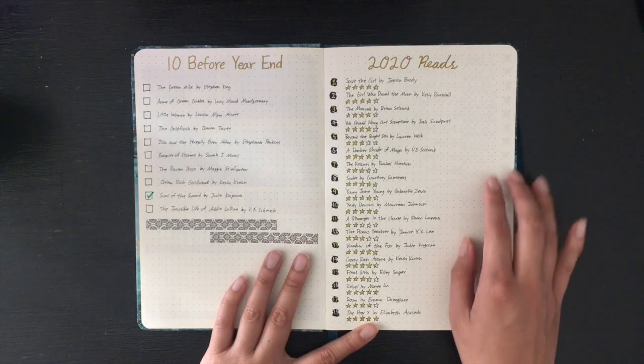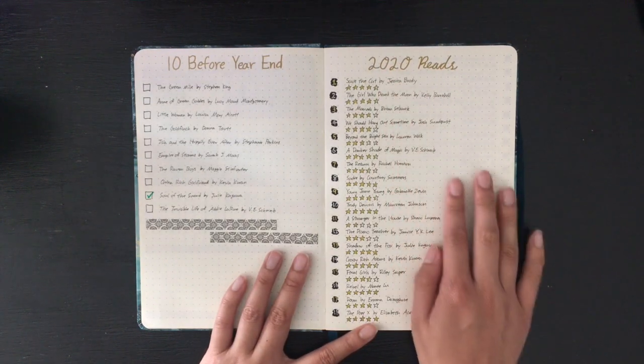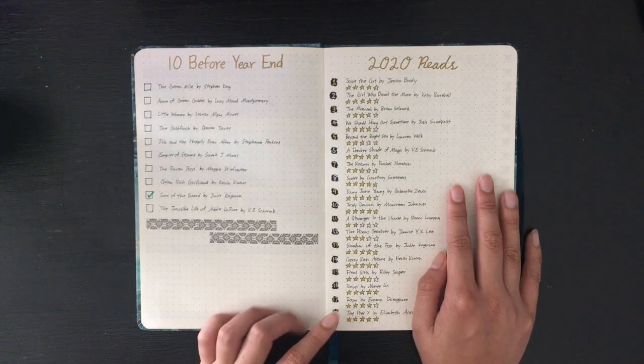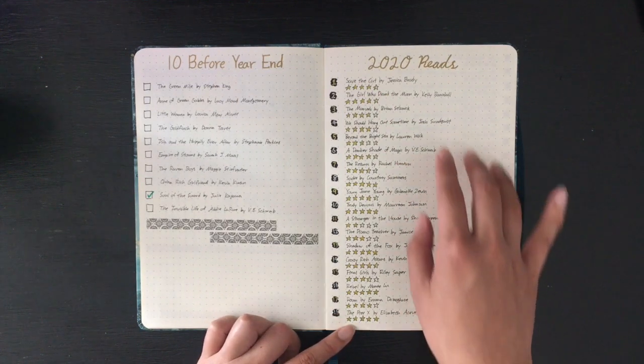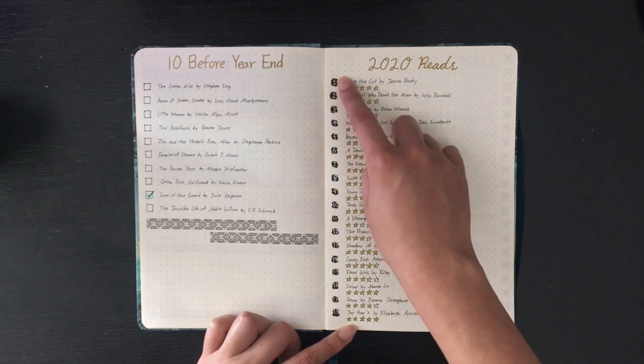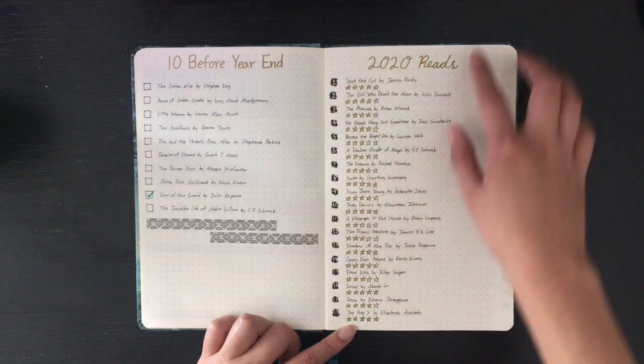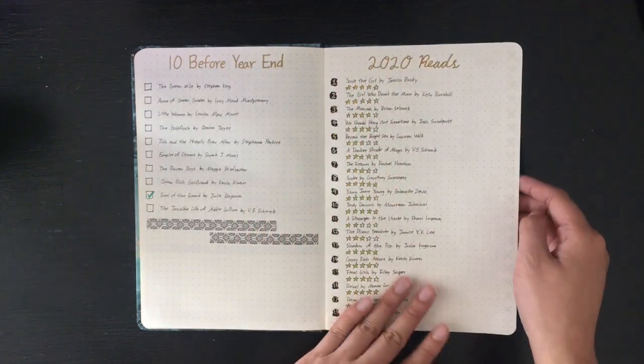And then I have my 2020 reads. So I wrote down the title and the author as well as my star ratings. My stars suck, but they work, so I'm not super mad about it. And this is where I used my black Tombow. I just colored in a little black blob, and then I alternated gold and silver for the numbers. And so I have this first page all filled out.